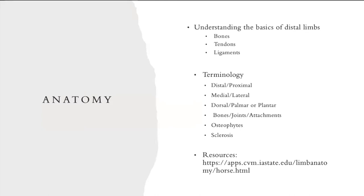And we get to dorsal and palmar or plantar. That's dealing with the dorsal aspect of the leg, so the front part of the leg, and the palmar aspect is the back part of the leg on the front end, and the plantar aspect is the back part of the leg on the hind end. And so we have bones and joints and attachments. These can all be areas of concern when dealing with our lameness exams.